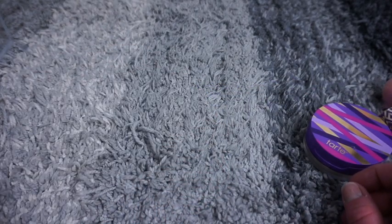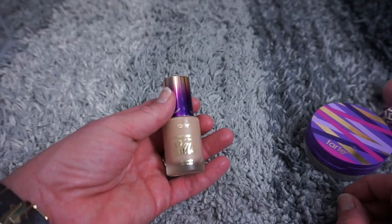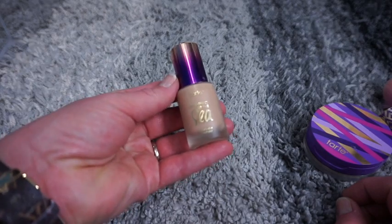The next thing is the Tarte. This is the Rainforest of the Sea Aquacealer concealer. This one I've had for a long time. It works really well for me. I have no problems with this.